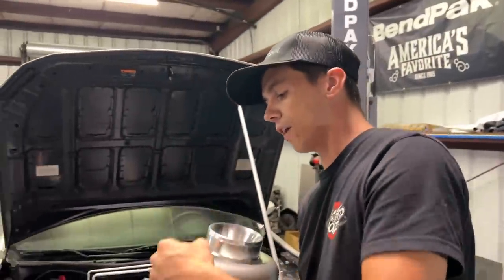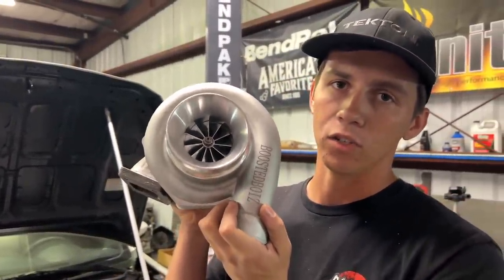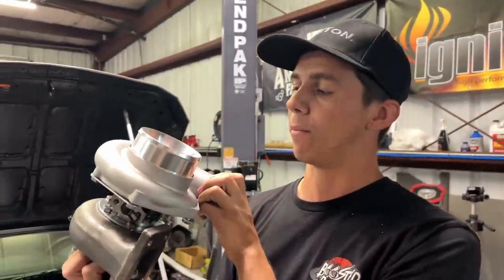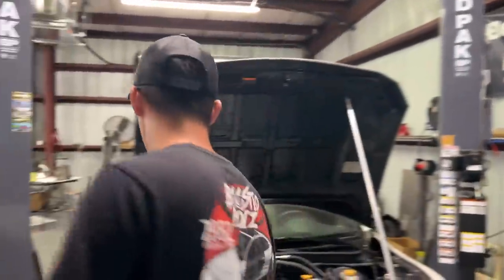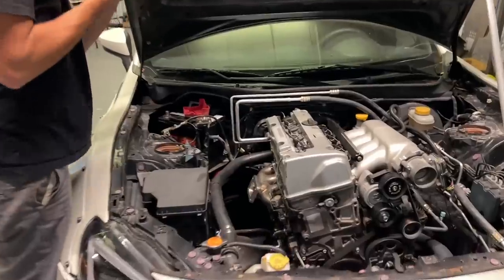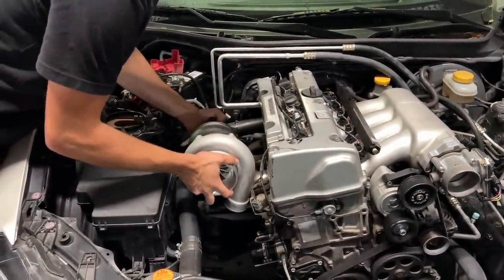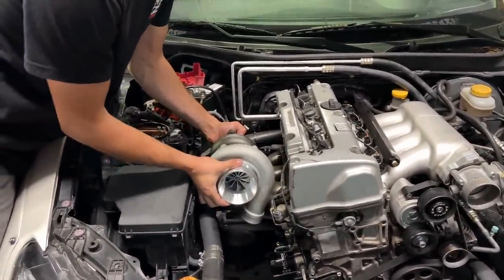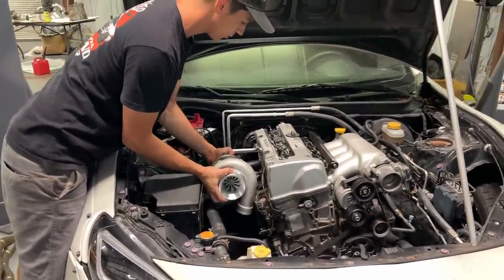And the FRS here is getting a brand new GTX 3582R turbo ski. The other one that was on there was just a mock-up turbo, but this one is brand freaking new, nice and shiny. And then we'll get all this stuff bolted on. That guy will sit just like so. And decent. That'll do. Yeah, it looks really good. Yeah, get her bolted on and go from there.